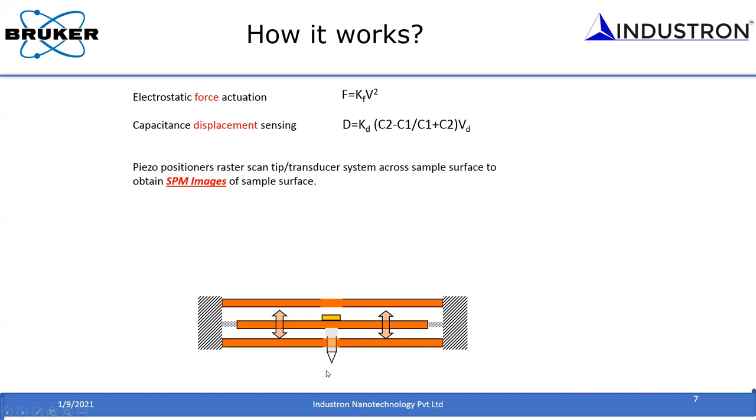Okay, that is how the force is being applied, and it is basically a very simple formula. The force generated is basically a constant times voltage squared, so you know what the voltage is that you are applying. So from that, you can calculate what the force is, okay? So that is as simple as you can get.